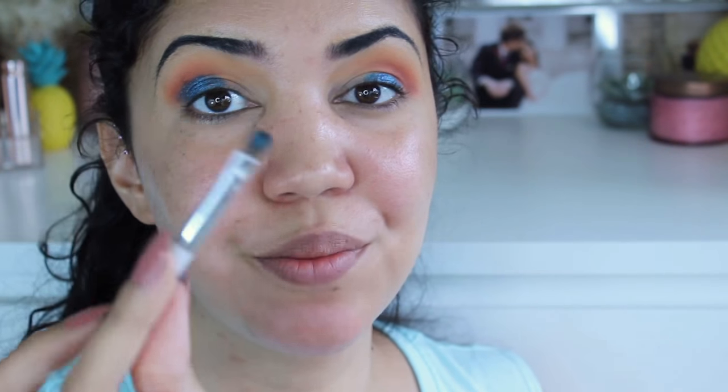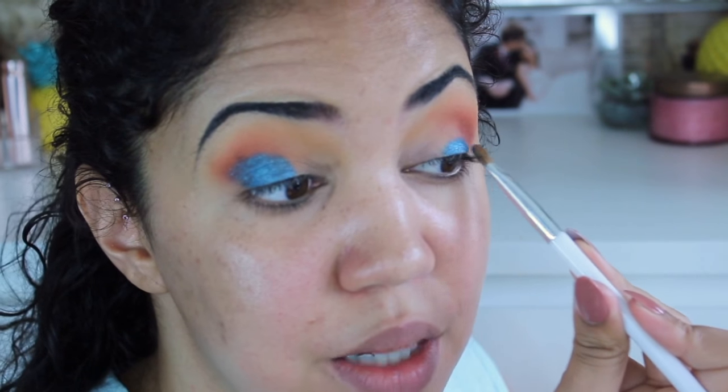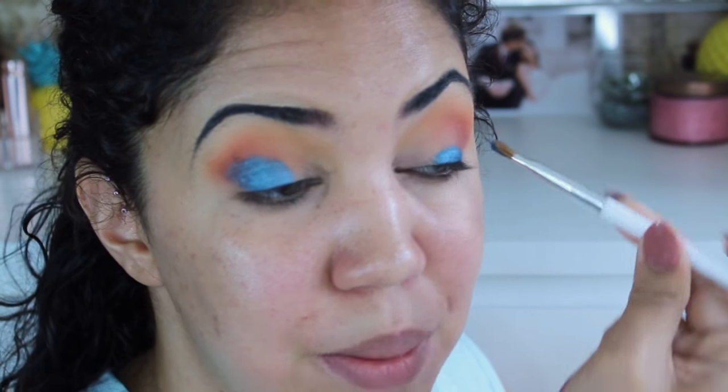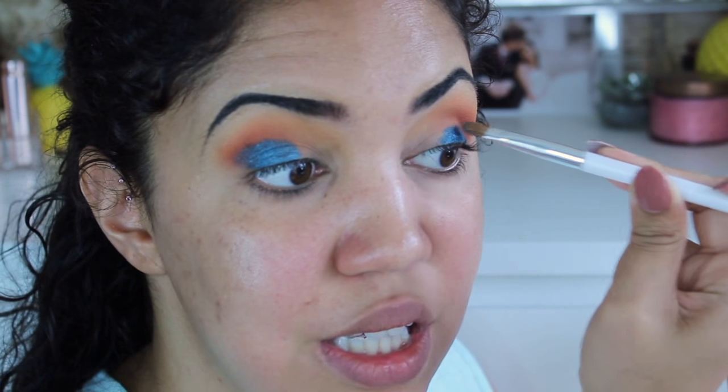Alright, I'm using a different brush. This is a Sonia Kashuk 106 that is like a flat eyeshadow brush. It's what I always use on my lid, and it's working way better than that other one. So I think that other one is going to be for concealer, maybe like lining my brows and that kind of thing, because this is so much easier.